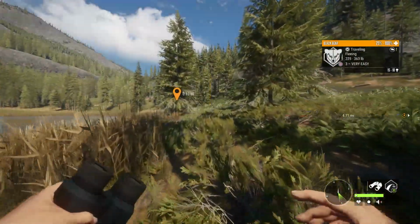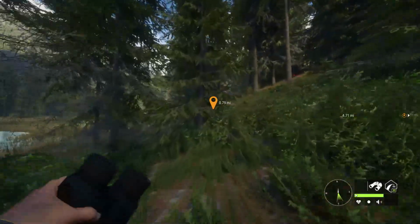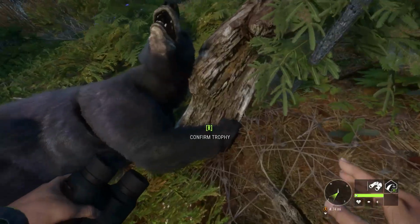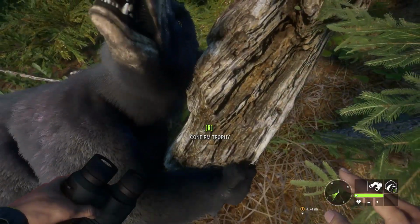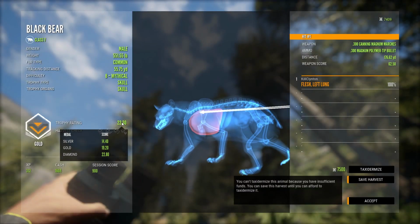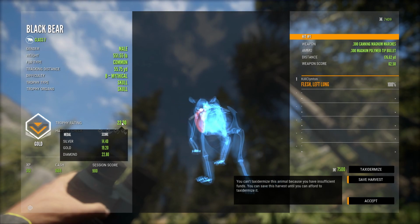I'm pretty sure the mythicals can make diamond. I've never had one make diamond. They seem to always score around 22. That's really interesting the way he went down there, hanging on to that log. That looks crazy. That looks way too real. And he scores a 22.3. Wow. So he's so close to diamond. That's one of the bigger ones we've gotten for sure.